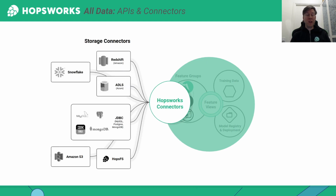If you prefer to keep your data in a data warehouse and compute features with SQL, that's also possible. You can take tables defined and we have many native connectors for Snowflake, Redshift, ADLS, GCS, S3, our own file system HopsFS, and JDBC, which covers many different databases. And you can perform the SQL for computing the features in these external data warehouses, which is often very efficient, and make the ready-made features available in our platform, where they can be joined together with other features that maybe didn't come from the data warehouse. Maybe they came from some Python program or some Spark program.